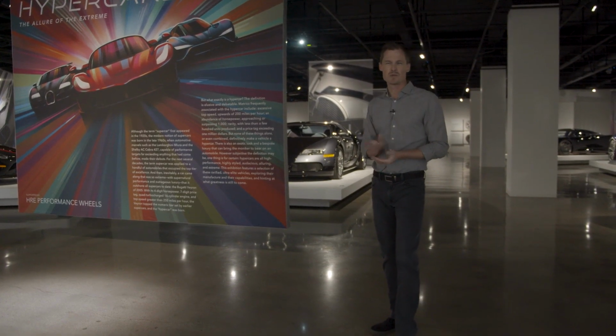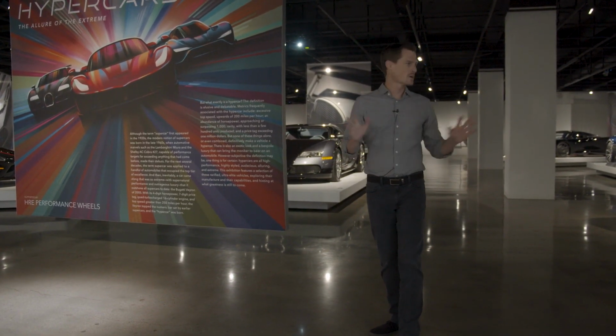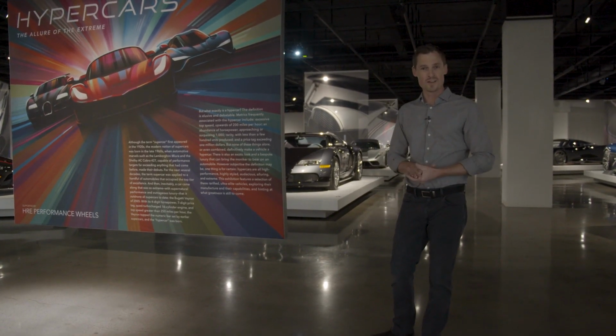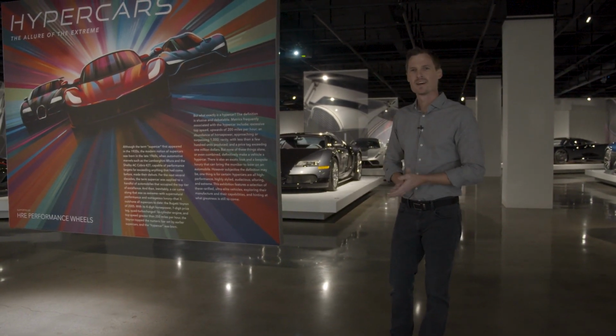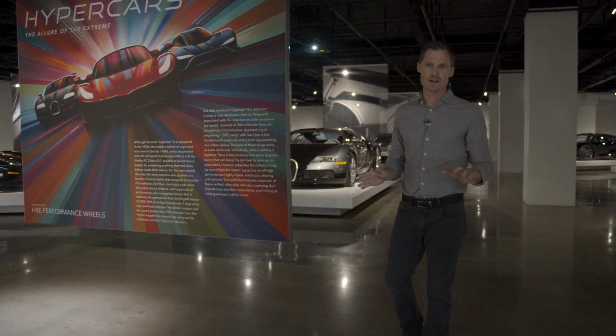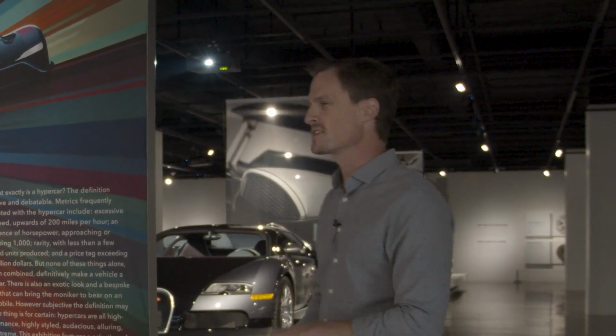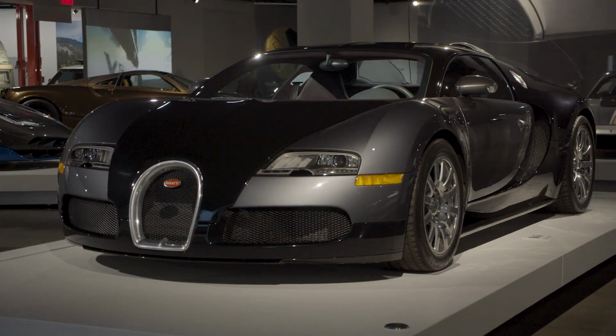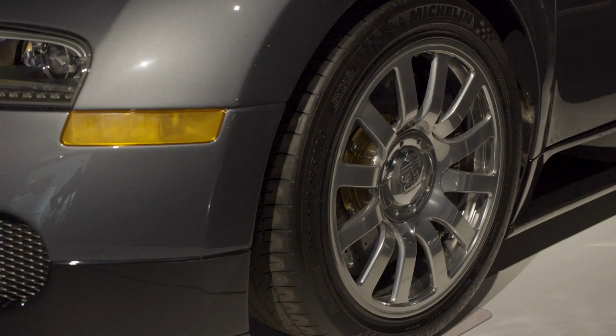Extreme rarity, I would say maybe no more than 100 produced, although the cars that I'm going to show you right now often are produced in very, very tiny quantities, sometimes only one, sometimes less than 10, but in all cases very, very rare. Not a precise definition, but some combination of all of those things are what we consider to be a hypercar.